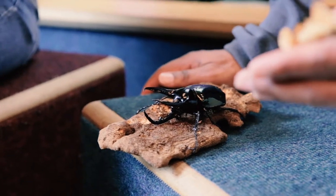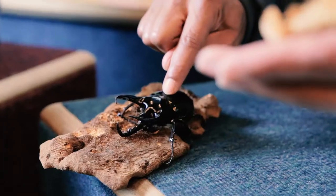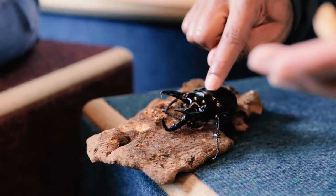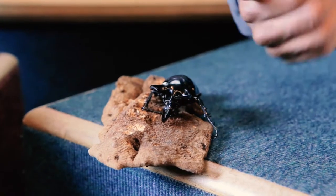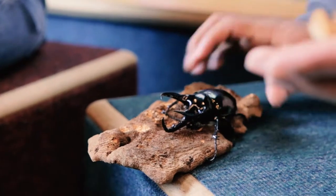They're designed to scratch and pinch. Right here, I call that the toenail clipper. So you don't want to put your finger or another beetle's leg in between that, because they'll just clip it off. And the animal's basically designed for fighting, too. I mean, it's got horns and claws. Fighting other males over females.